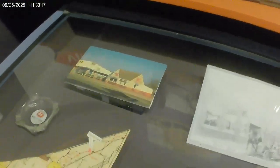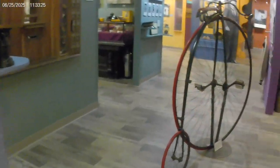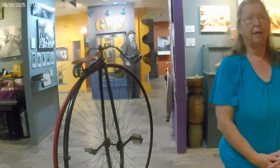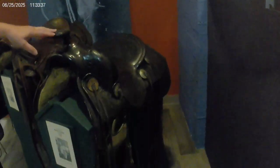Oh, old gas station. Yeah, those are really cool. Old gas stations. Have you ever heard of Clem McSpadden? He was from here, and he was a big-time rodeo rider. He was also a saddle maker.